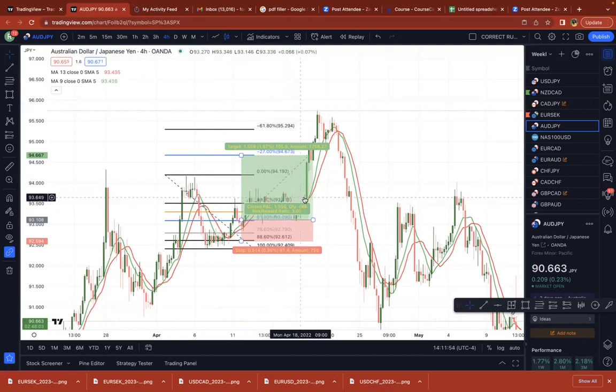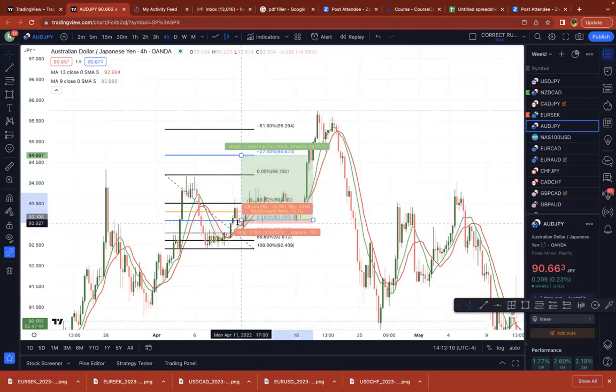meandered for a whole week in and out in profit near the 38. Came all the way back down to the 61. If you move your stop loss to the 61, you're tapped out. Depending on where you put your stop loss, if you put your stop loss here, you've been tapped out right here or right here.